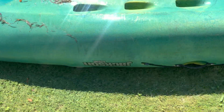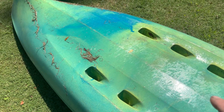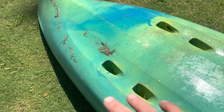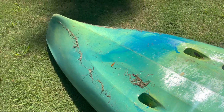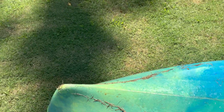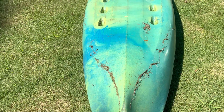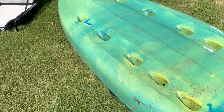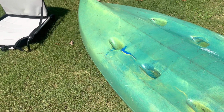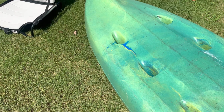We're going to flip this over and give you an idea of the bottom. The bottom of this is why this boat does so well in moving water. As you see, all the holes are funneled back so that they're not going to push water up on you. And the keel of the boat from front to back works really well. And the rocker, the way it's designed, is what makes it where you can turn this boat quickly and maneuver it on the water, and it just performs amazing.